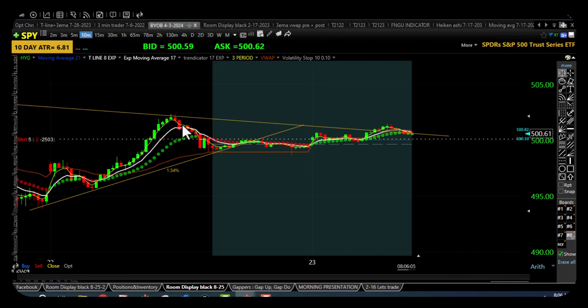And then when the 3 crosses the 8, the trade is done. There's no need to hang on to it any longer. Grab your money, wait for tomorrow, and we'll set up another trade.